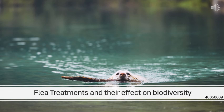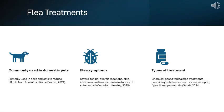During this presentation, we are going to discuss flea treatments and their effects on biodiversity. Brooks 2021 states that flea treatments are commonly used to protect domestic pets, particularly dogs and cats, from flea infestations, which can lead to a variety of health problems.